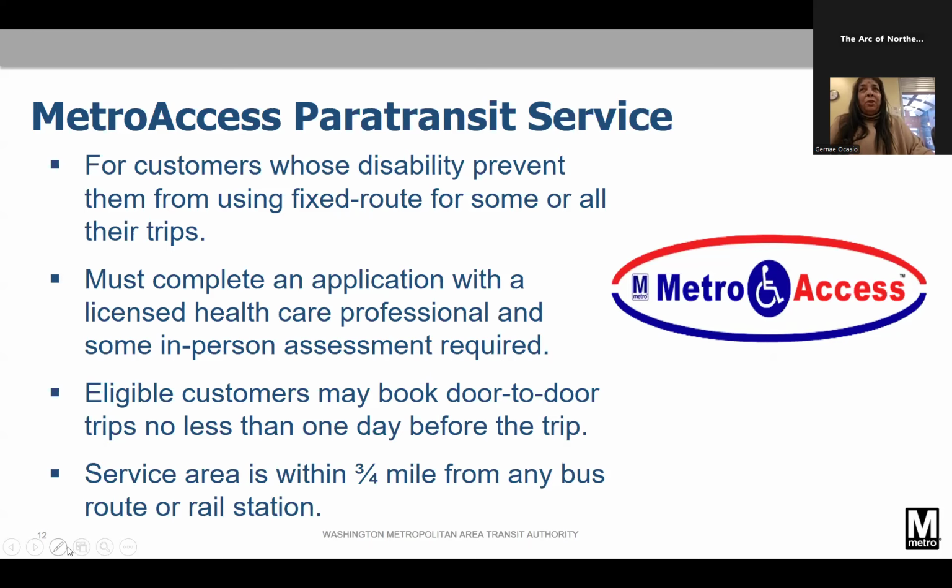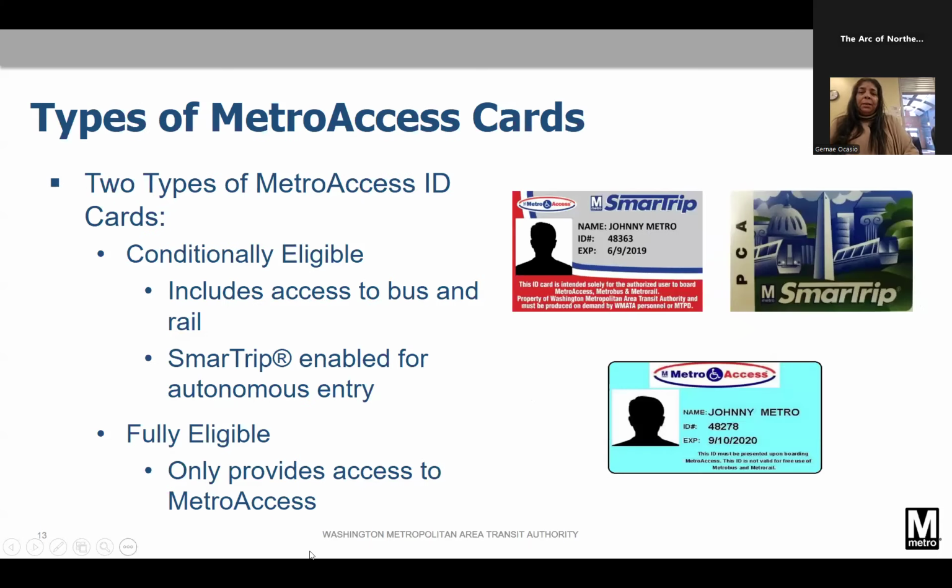They do serve Fairfax County, but outside of Fairfax County, no, they will not go 3/4 miles outside the route. Okay. Next. So these are the two different types of MetroAccess cards. The conditional eligible, that's if you qualify. It's not if you want to, it's based on what the doctor says, it's based on the assessment.